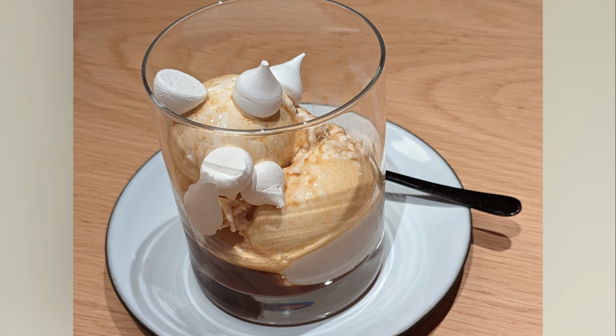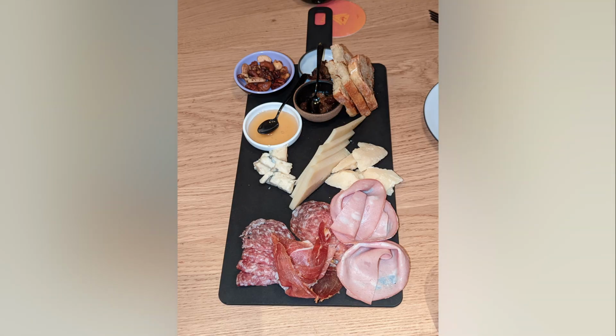And for dessert, get the affogato cart, where they serve gelato with toppings and espresso on top if you'd like. The gelato I recommend is the whiskey crema gelato. And also at Extra Virgin, of course, the charcuterie.